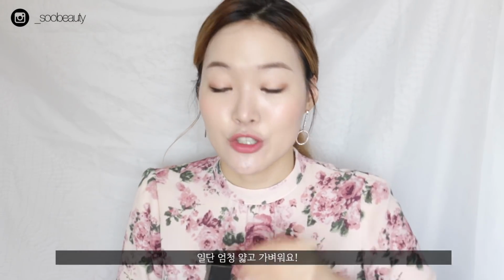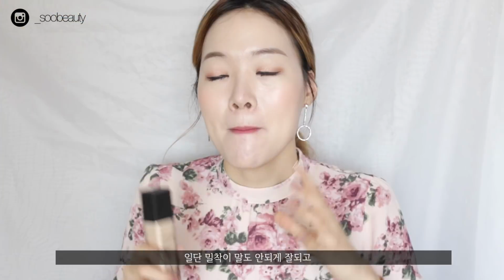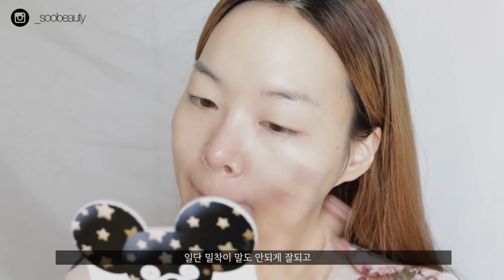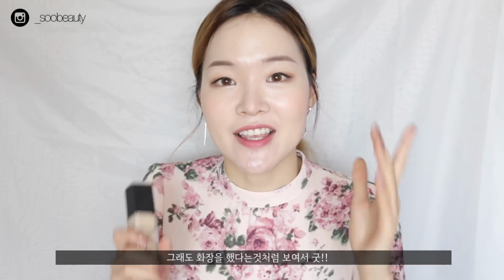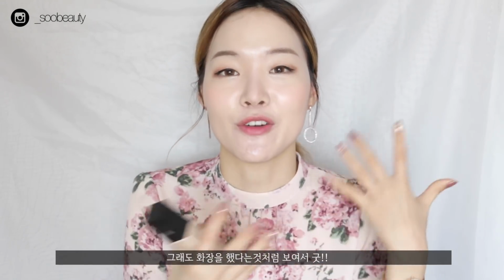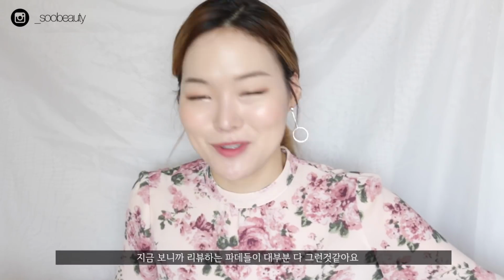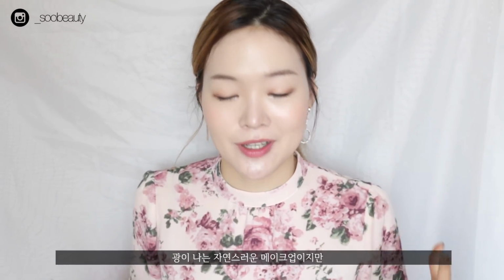The formula is super thin. This was the thinnest formula out of all the foundations here, but it just settled so nicely onto the skin, and it's so breathable that you don't feel like you're wearing foundation, and yet it does give you that look that you've got your makeup on. It gives really good coverage considering it's really light, which is a pattern that seems to be occurring here. I think the new trend is a fresh, natural look, but with coverage, which is great, and I'm all for it. But anyways, going back to the formula, it is super light.